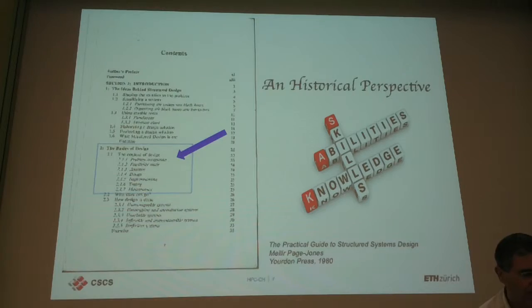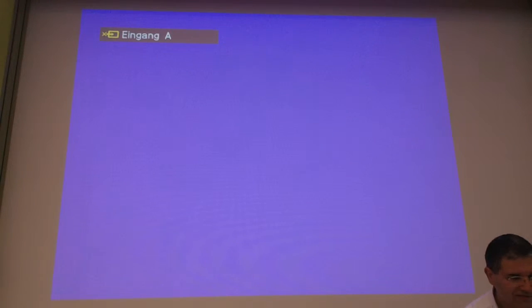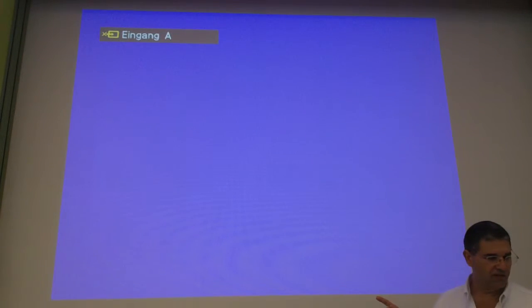Let's see if I can make it readable. Bear with me. The resolution of the screen isn't very high. So what it was saying is problem recognition for the first one, feasibility study, analysis, implementation, testing, and maintenance. You don't see it. Yeah. No, I'm reading it because you can't read it. The screen resolution is too low. Come on. There we go.